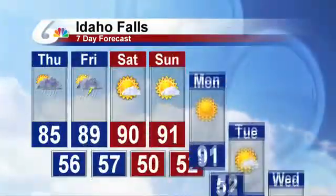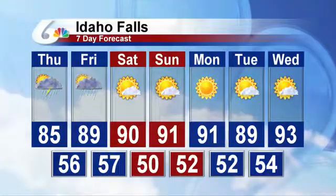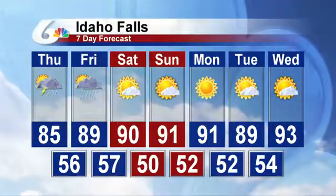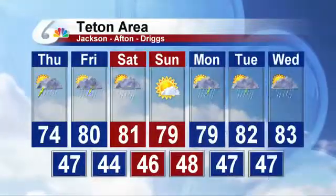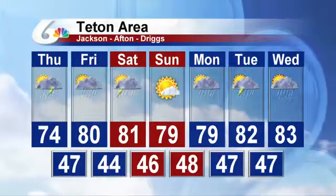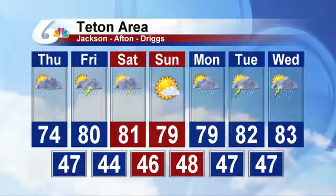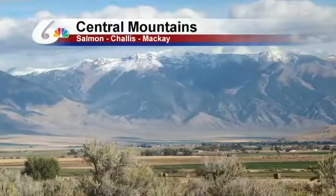Idaho Falls, very similar. Those 2 days of scattered storms moving through, very light chances, but still enough to mention. Saturday and Sunday, still seeing those clear skies, warming up into the low 90s and sticking there until at least next Wednesday. Teton area is a little bit busier, though, seeing a lot more of those scattered storms moving forward. Thursday through Saturday for one system, Monday through Wednesday for the other, and as you can tell, the temperatures kind of shift back and forth, 80s, 70s, 80s, 70s, as that moisture moves through.